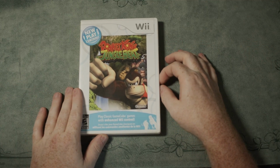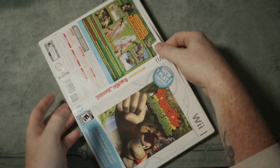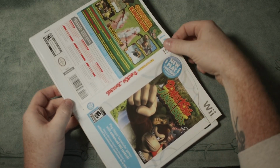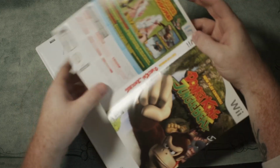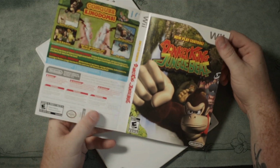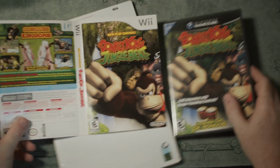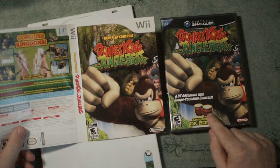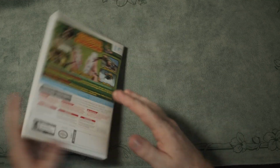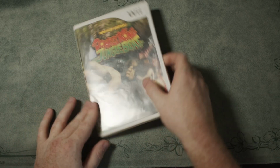Now, last thing, I do want to check out this alternate cover that I was talking about. I actually had no idea this was even a thing, but I hope it looks better than this ugly front that's covered in Wii promotional material. And bam! Wow. It's actually just the original case cover, but actually better because they got rid of all the text, so you just see the full image with the waterfall in the background. This looks way better. I was just dogging on how bad it looked, but turns out they included a better way of looking at it. So yeah, awesome.